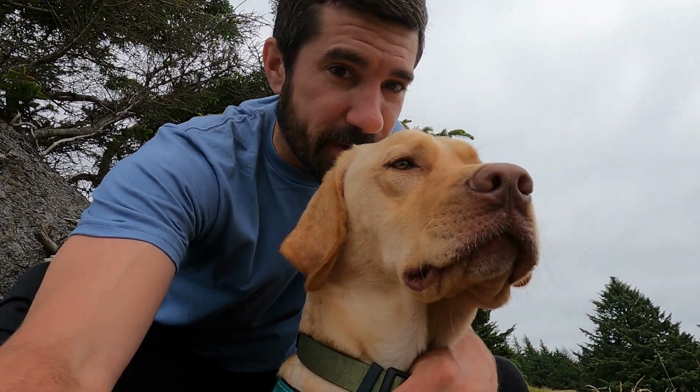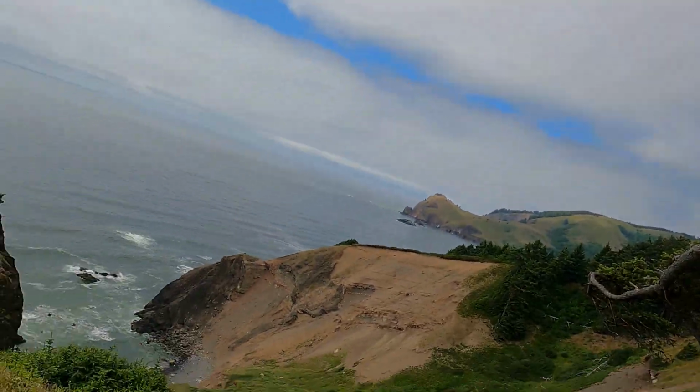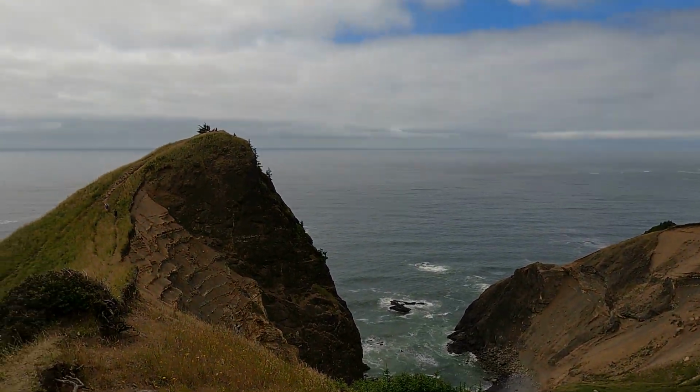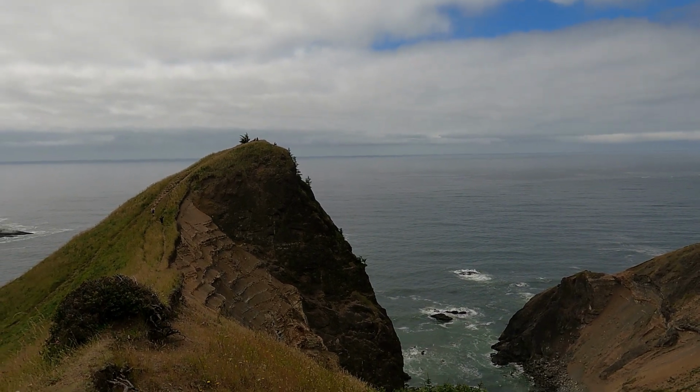So Mom is up on God's Thumb right now taking some pictures. Finn's really worried. But this place is unbelievable. The way the rocks jut out and how high we are above the water. You can kind of see it on video, but it's hard to really appreciate. So Megan is one of the silhouettes that you see up there at the point.